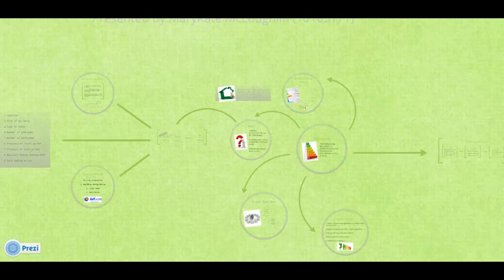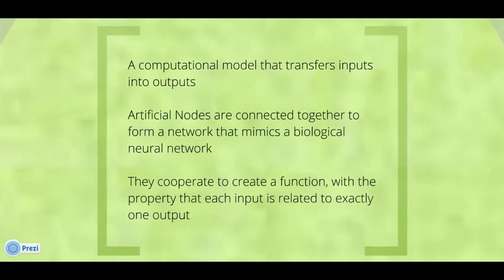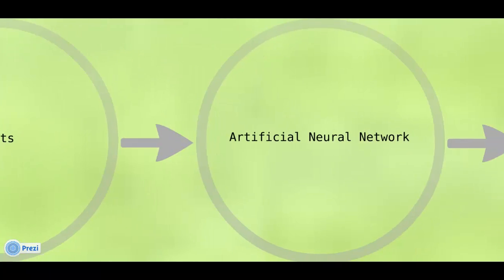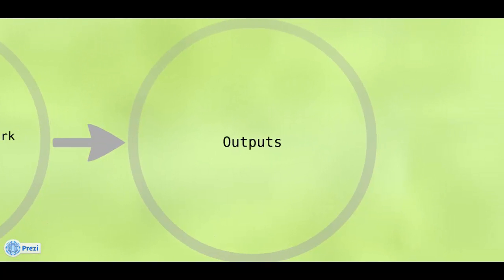As part of my project, I will be using an artificial neural network model. It is important to have a basic understanding of what an ANN model is. So, what is it? An artificial neural network is a computational model that transfers inputs into outputs. Artificial nodes are connected together to form a network that mimics a biological neural network. They cooperate to create a function with the property that each input is related to exactly one output. So basically, you input your data, the artificial neural network reviews the data and provides you with your outputs, in other words, your results.